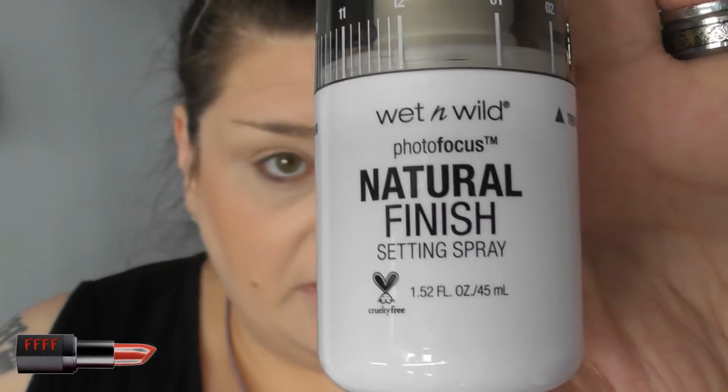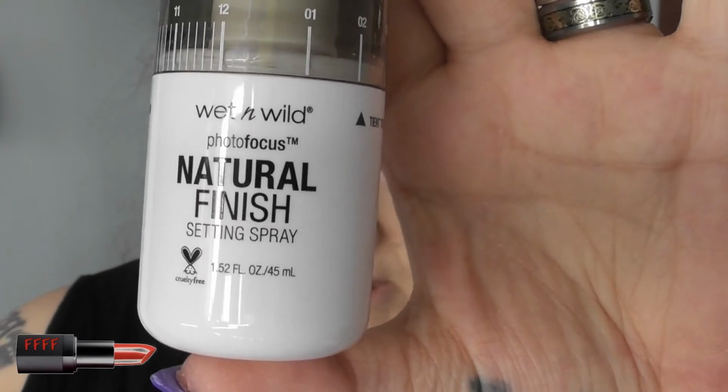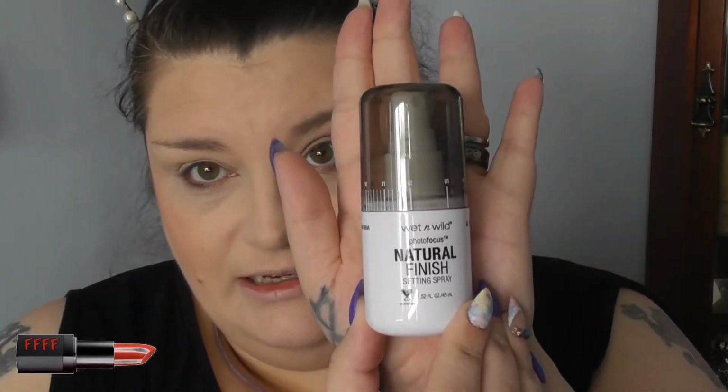But again, good old Amazon found me a Wet n Wild one, which someone in America has been raving about. This is their natural finish. It's a really wee pot, look, it's tiny, but it's got a very good, I don't know if you're going to be able to see that. If I move that, can you see that? That's just setting spray on my arm, marvellous. It's got a really good mist without leaving droplets everywhere. So this is the point that I use my first lot of setting spray. Okay.